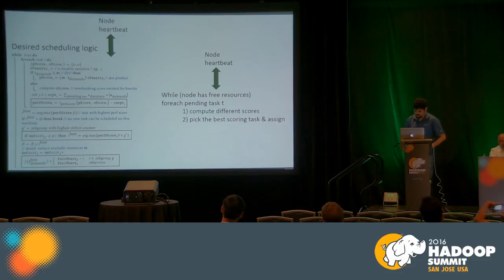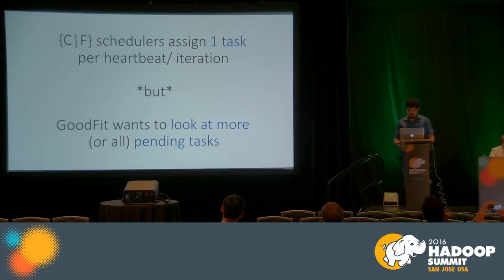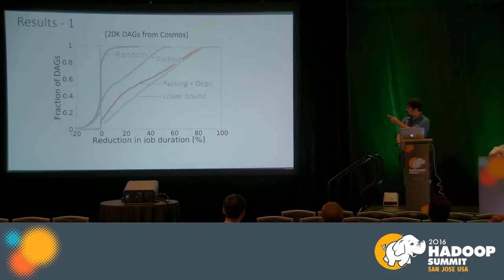This is what happens when you get a node heartbeat. While a node has free resources, for each pending task, you compute different scores, and we pick the best scoring task and assign it. So essentially, the capacity and the fair schedulers assign one task per heartbeat. I know, before people more familiar with the capacity and fair schedulers hound me, I understand that you do sometimes assign more than one task. In the fair scheduler you have assign multiple, and in the capacity scheduler you also have a while loop, but that would equate to this random curve which Srikanth actually mentioned.